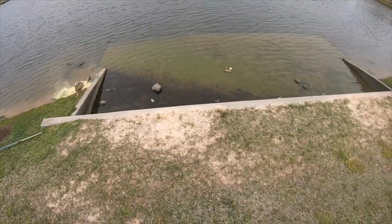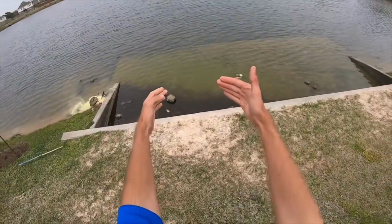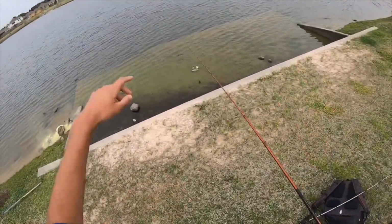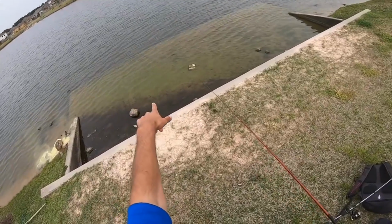So this is going to be very, very difficult because that's the snaggiest rocks out there, okay? So you almost got to reel the jig up to 2 feet before the concrete, let it drop, he pops it, you set the hook. And then you cannot horse him because he will break you off on the ledge, right?